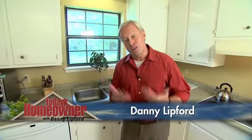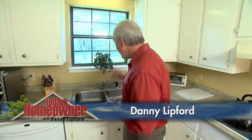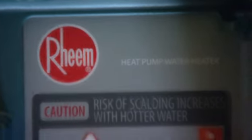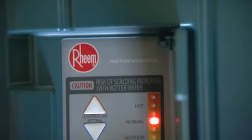Heating water in your home represents about 13% of your total energy costs, so any improvement here will have a big impact. Now, these owners had a very old, inefficient electric water heater, and it's been replaced with a state-of-the-art model that is actually a heat pump water heater that the manufacturer says can save up to $300 per year on energy usage.